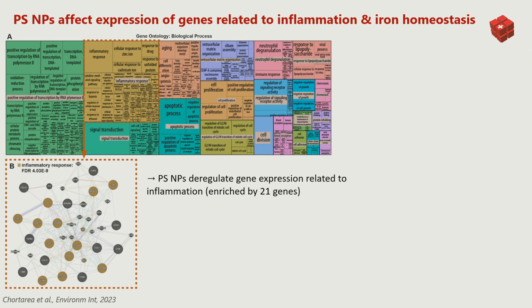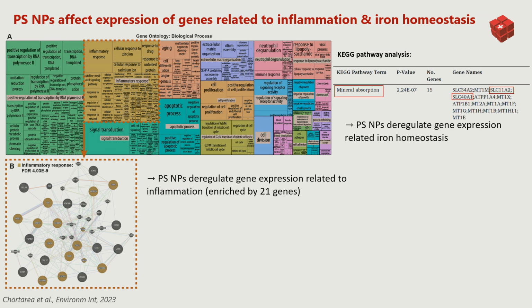And when we went for deeper bioinformatics analysis, looking at what biological pathways are affected, I'll just give you some snapshots. One pathway that was prominent was inflammatory responses, maybe not so unexpected, with a lot of deregulated genes having an important role in inflammation. We also looked on the pathway level, and the most deregulated pathway was related to mineral absorption, with iron transporter proteins expressed, indicating that polystyrene might have some effect or impair iron homeostasis.